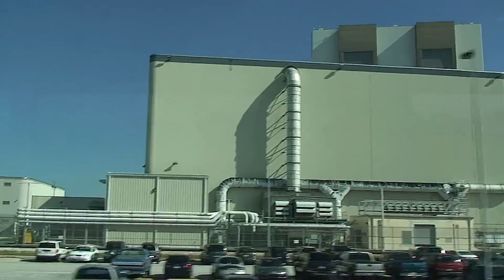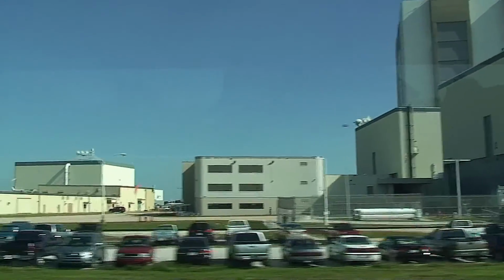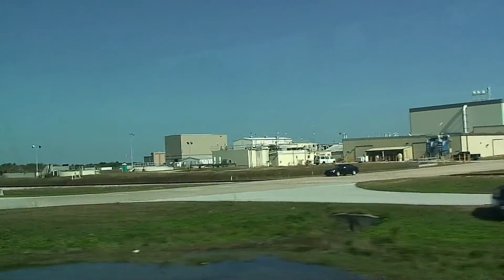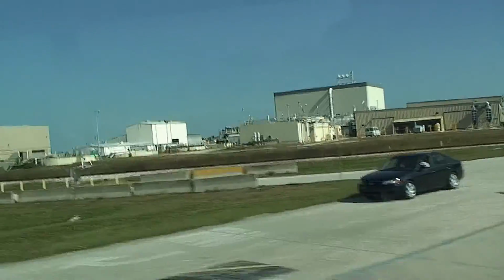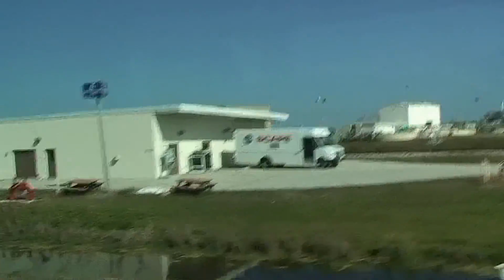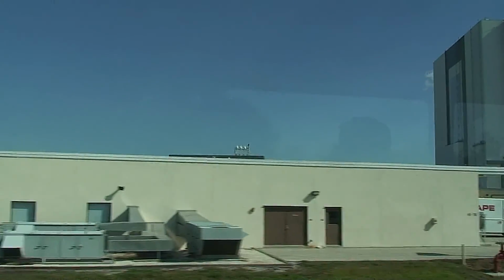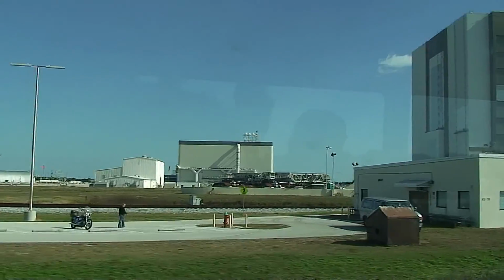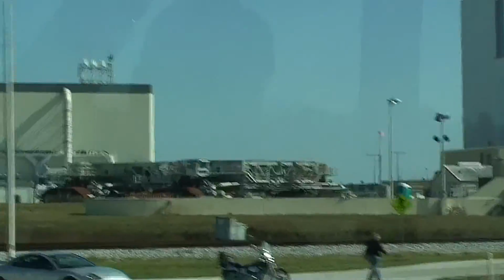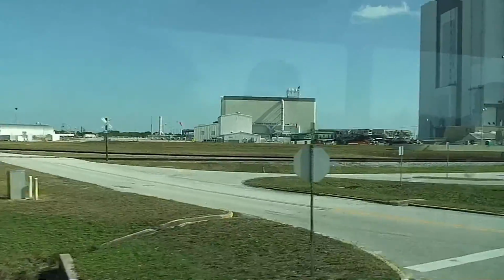Okay, now folks, I'm going to show you the crawler transporter over here on the right. There it is, made in Marion, Ohio by Marion Power Shovel Company. We have 2 of them. There's one. Weighs 6 million pounds. Top speed is 1 mile per hour unloaded, but when it's loaded down, it goes a half mile per hour. That's one of our 2 crawlers. We're getting a new super crawler in about 10, 12 years, and it will be a lot better than that one right there. But it's for the big rocket here. It's 5 rockets. We need one because there's 5 rockets.